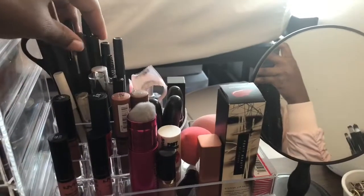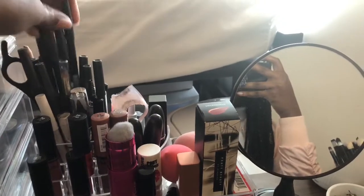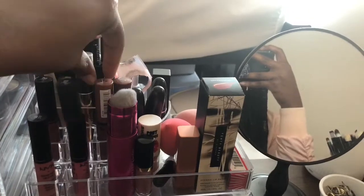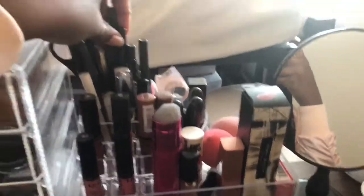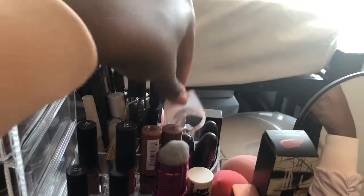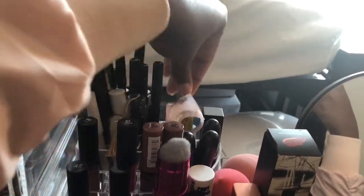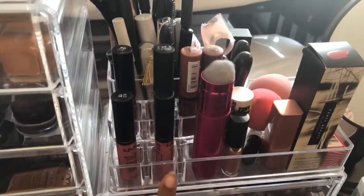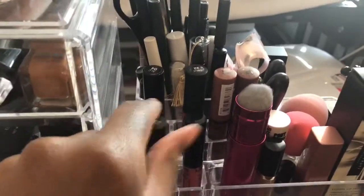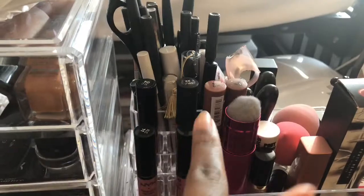Okay, so moving over, I put all my lip pencils in here, as well as eyebrow pencils, lip liners, liquid liners, everything like brow pencils, all my pencil stuff, like anything that's shaped like a pencil is in here. And then this is a mascara guard, Neosporin, yeah. And now I have all of my NYX glosses here. 1, 2, 3, 4, 5, yeah, there.